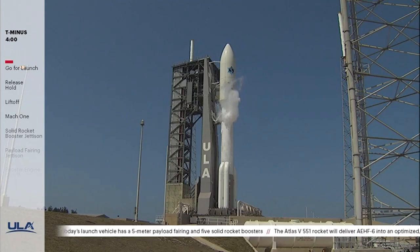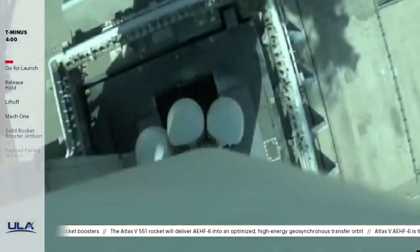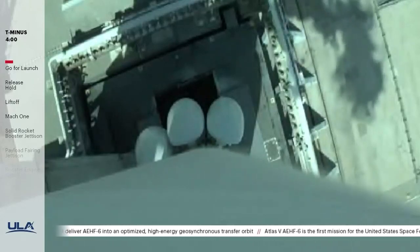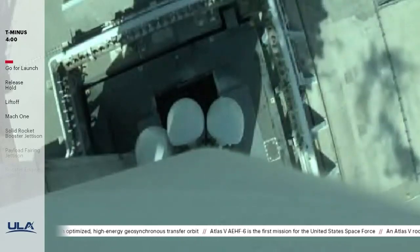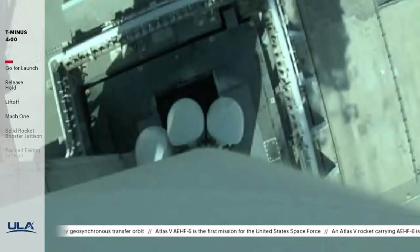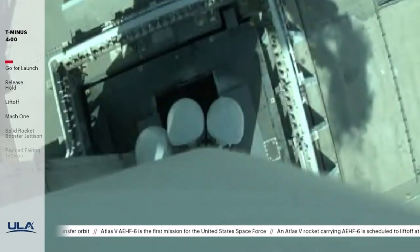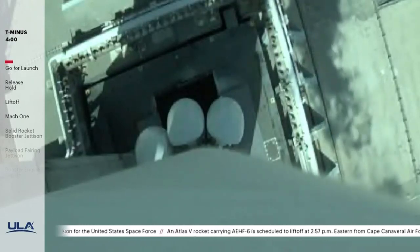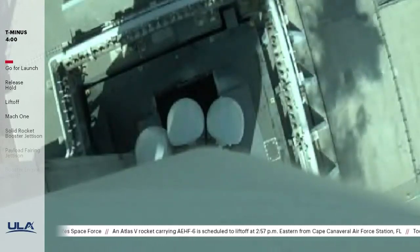Polling is complete and the launch team has given the go for launch. From T-minus 4 minutes until launch, you will be listening to Scott Barney and his team performing the final steps in the countdown procedure. You will hear the team call out that Atlas LO2 topping has been secured, followed about a minute later by the call out for transferring the Atlas and Centaur stages from ground facility power to internal battery power.